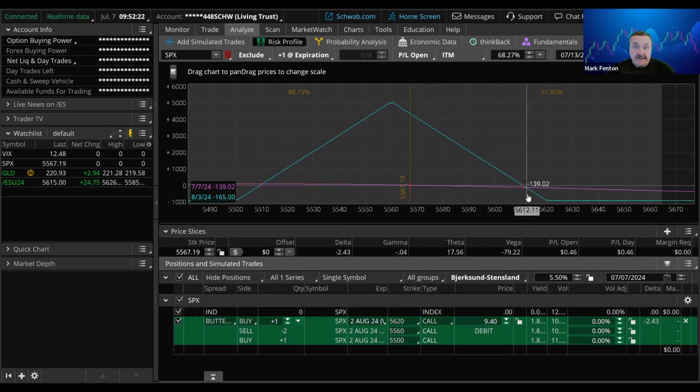The only way we have to take any kind of action is if you get up in here. You're going to have to either repair the trade, or what we call an adjustment, or you could simply take it off at a loss, which I don't normally do. I normally adjust them. A lot of people are asking in the comments about adjustments.